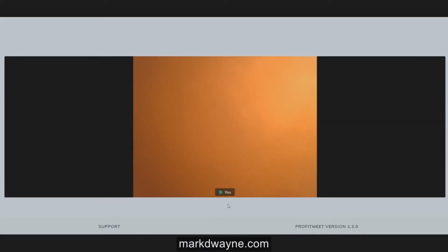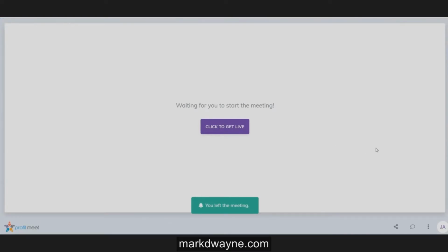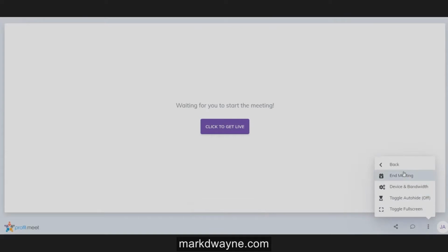In order to go on, you have to scroll down, and you've got these different options: mute audio, mute video, device and bandwidth, leave meeting, start recording, share screen, and raise your hand. Over here you've got some more, like change the layout, share, and show chats, and if you push this button it gives you some more options. We're going to leave the meeting, and in the other demonstration after this, he goes into that in more detail. To go back to the dashboard, you go back down to here, click this button, and push back.